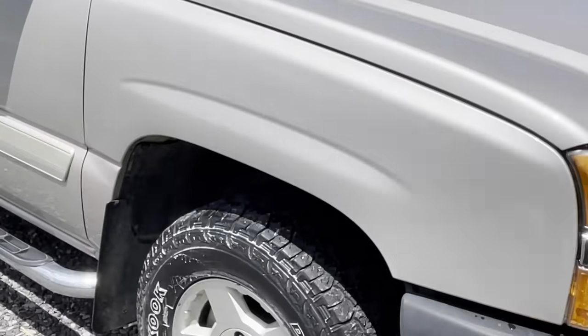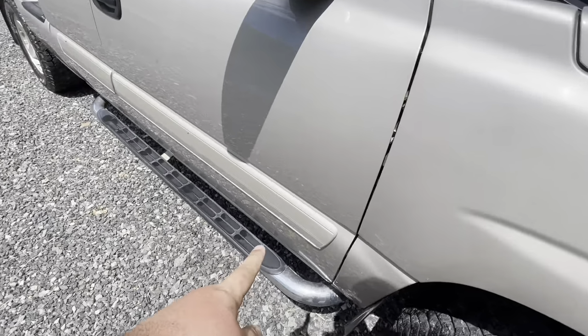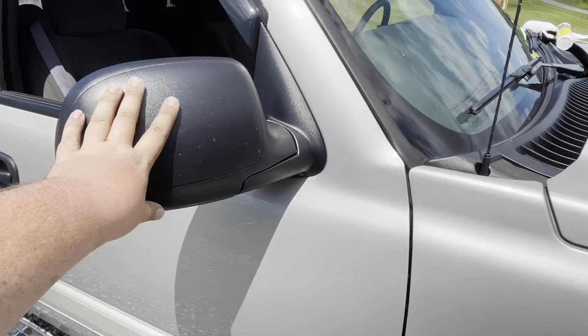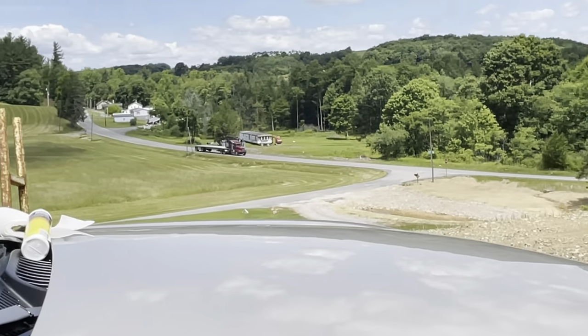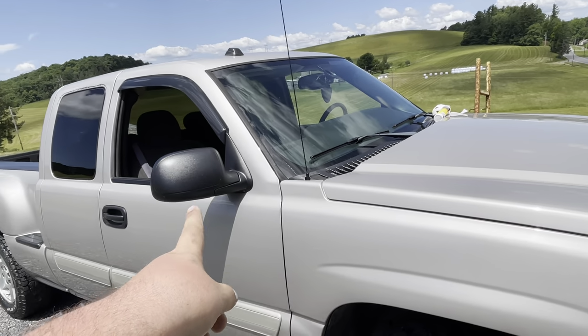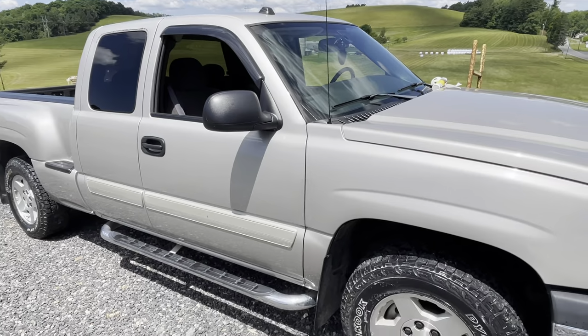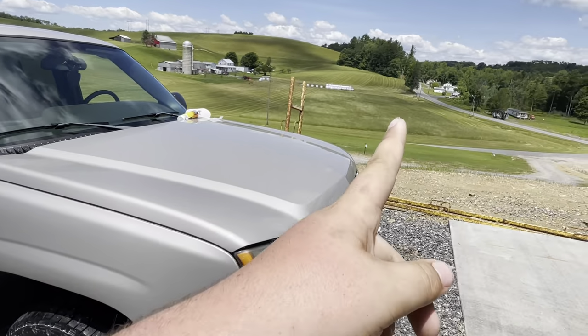But what's my plan for this? The running boards are definitely coming off. I'm putting tow mirrors on. I'm going to paint match the tow mirrors. And there goes a big old truck. But the plan is, like I said, to put tow mirrors on, which I'm getting hopefully this weekend. I might trade with a buddy that's just up the road that way.